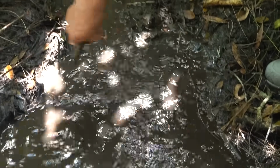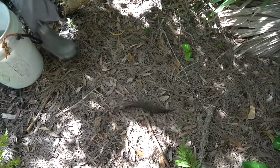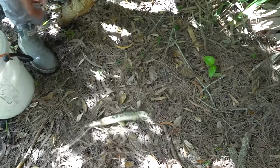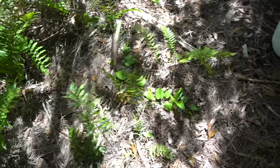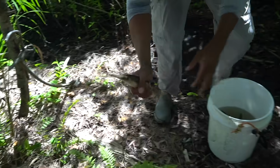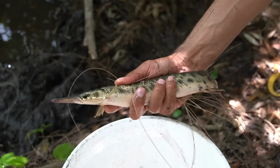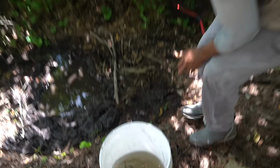Oh, here's a big one. Ah, got him. Ow! They do have teeth. But you can tell these guys have not been in there for long. Come on, relax. Come here. Oh my God. Come here, toothless. Toothless with teeth. Check that out. See, these are all like little spawners. They're little. Right? Not too big at all.